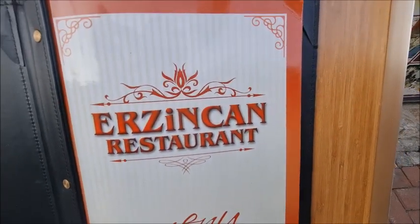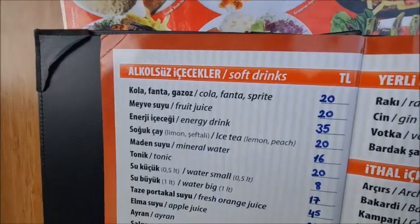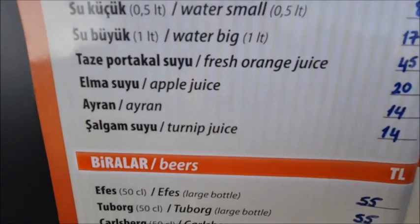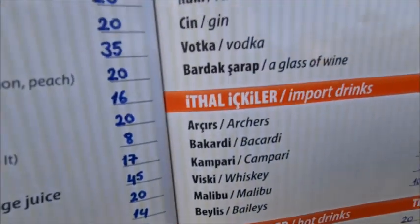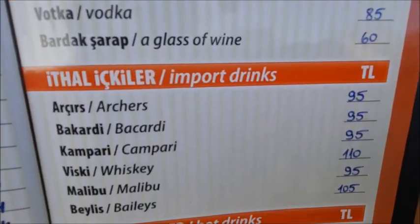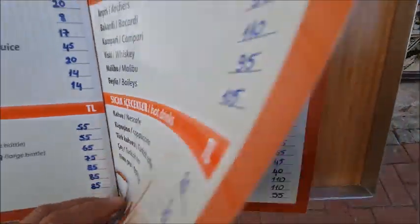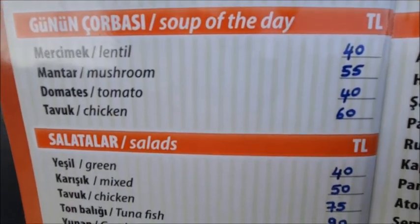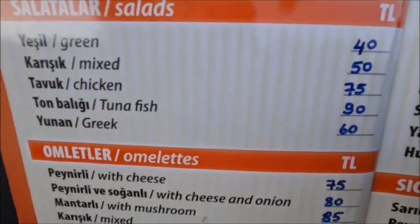So this is the menu for Erzincan restaurant, authentic Turkish restaurant. Let's have a look. Cola, Fanta, soft drinks, beer prices, pretty good. Rakı, pretty standard, in line with others. Hot drinks. Now let's go on to the soups. There's the soups. Salads, chicken salad, 75, that's a very, very good price.